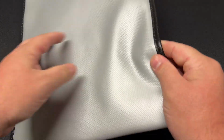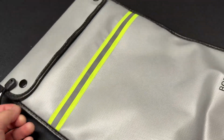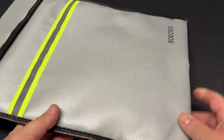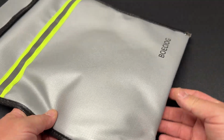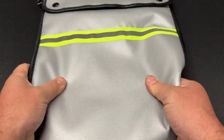So really nice quality. You could just tell this thing is going to work. So if you want to keep your documents safe, I actually think this is very important. There's a lot of important things that you want to keep safe from the elements, and this is a great way to do it. So I highly recommend this one right here. It definitely feels quality. You'll feel it in your hands.